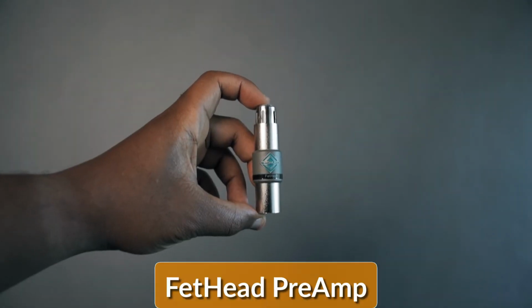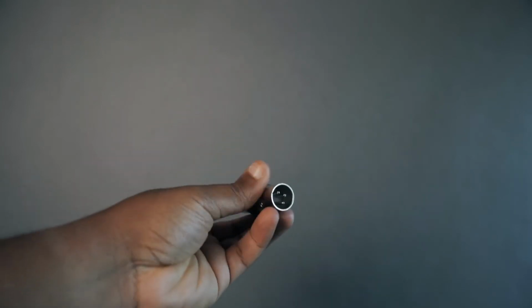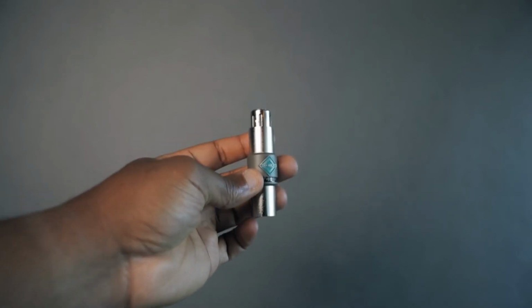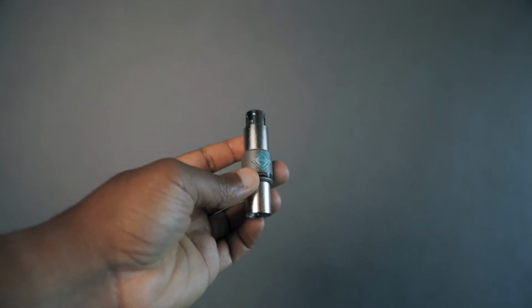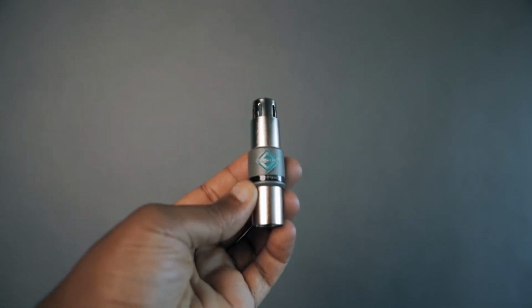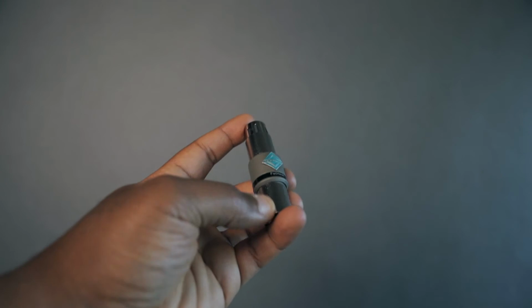Now, this thing right here, I actually just got recently, okay? This is a FetHead PreAmp. So basically what happens is that this connects straight to your microphone, and then the actual XLR cord goes right into the bottom of this. And what this does is that this adds clean volume to your mic. Okay, so let me explain this.